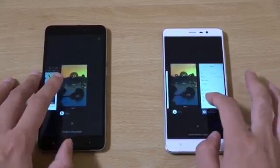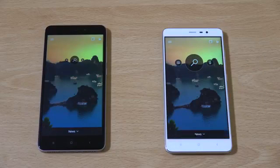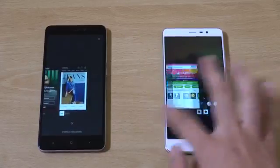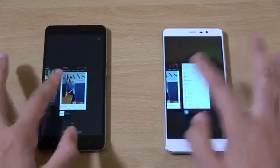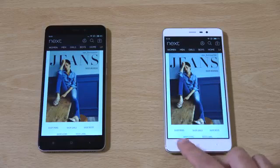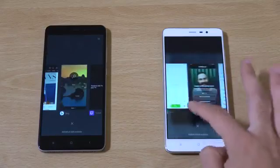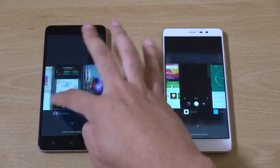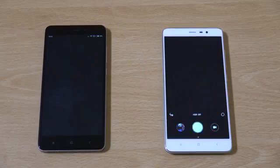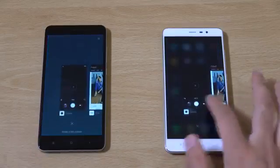So we're just looking at the multitasking now. Do they reload? It looks like it. It looks like the Redmi Note 3 is faster to recover as well when it does reload. So, you can take that how you want to take it. I think the Redmi Note 3 is a fantastic phone still here. You can see going into it much faster on all of them nearly.